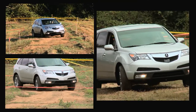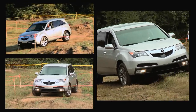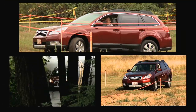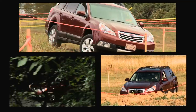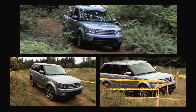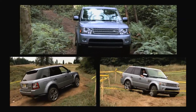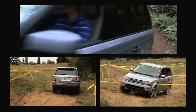In the category of best family SUV, that award was taken by the 2010 Acura MDX. And best affordable SUV, the winner of that category is the 2011 Subaru Outback. When we tallied all the votes together for the 2010 Mudfest, the SUV of the year went to the 2010 Land Rover Range Rover Sport Supercharged. This is what journalists voted as their number one choice.